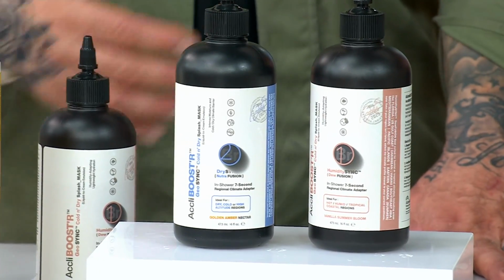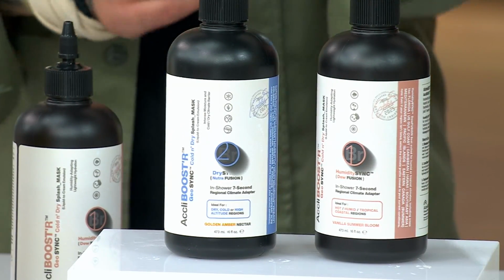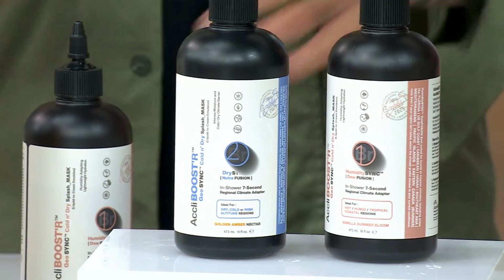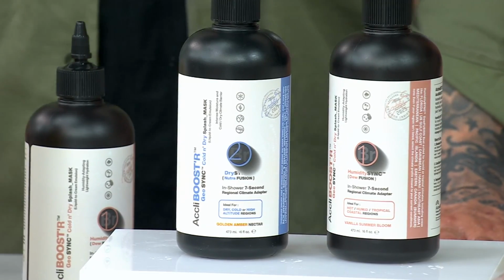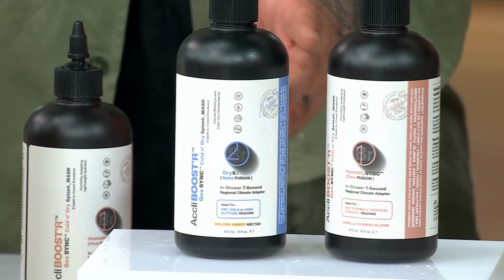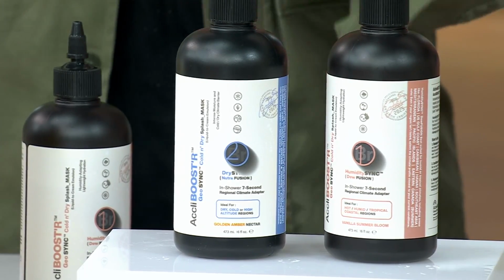Again, these are formulas that I have no idea when we're going to remake them again once the quantities are gone. It will definitely not be until at least 6 months, just based on ordering materials and everything else, and how much time we need to take, especially to create what you see in front of you. You just want to go by spring, summer.